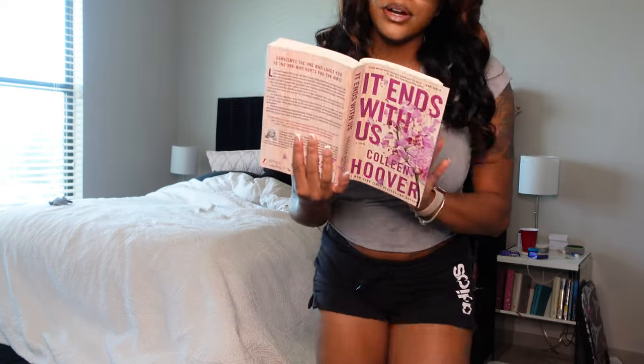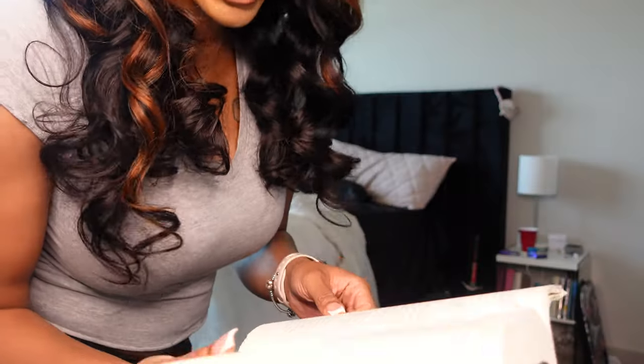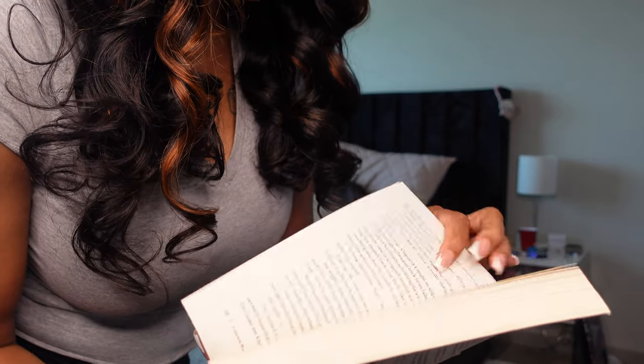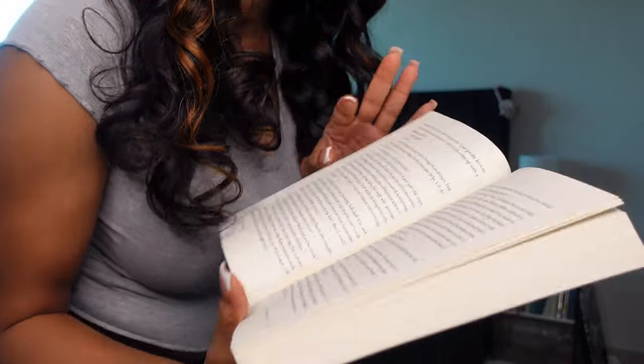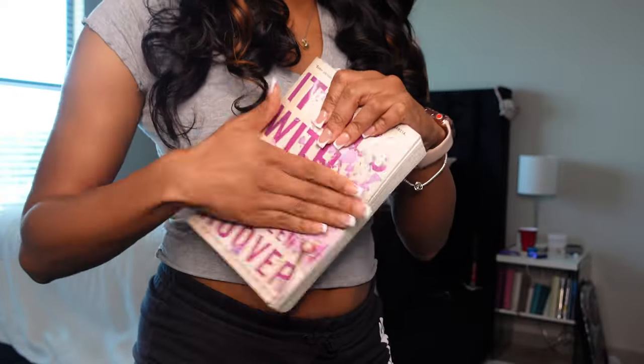So I started reading my book. Child, this book is so good. Definitely recommend. I'm on page 44. I'm almost on chapter 4 and started this like a day ago. So 10 out of 10, would definitely recommend.